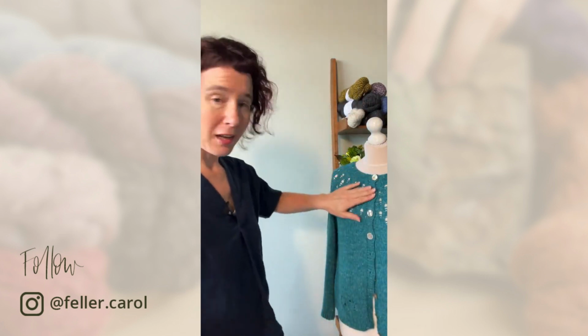The next thing you will see is when you try it on, if you're worried about it actually not fitting around, you can do a very light steam. If you've got a steamer or an iron, hold it over your work. Don't ever touch it, but hold it over your work to relax the stitches and kind of uncurl the bottom of it. And then you can put it on and see how it fits.